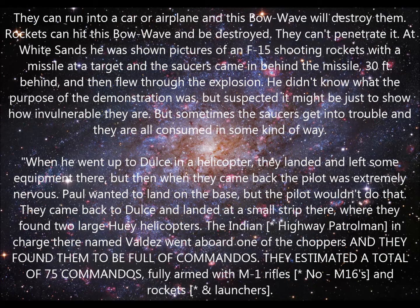They can run into a car or airplane and this bow wave will destroy them. Rockets can hit this bow wave and be destroyed. They can't penetrate it. At White Sands he was shown pictures of an F-15 shooting rockets with a missile at a target, and the saucers came in behind the missile, 30 feet behind, and then flew through the explosion. He didn't know what the purpose of the demonstration was, but suspected it might be just to show how invulnerable they are. But sometimes the saucers get into trouble and they are all consumed in some kind of way.